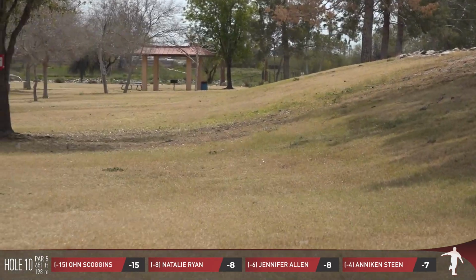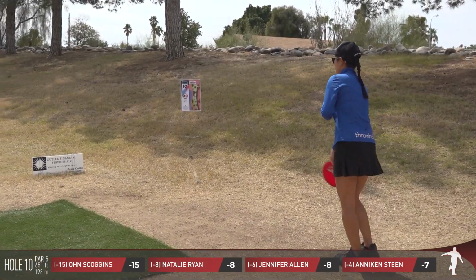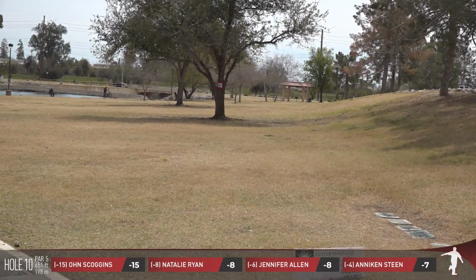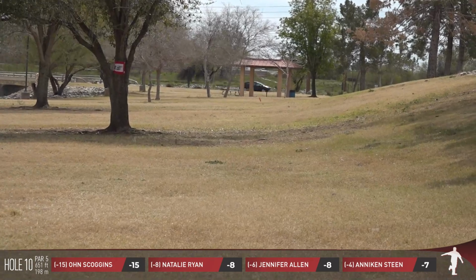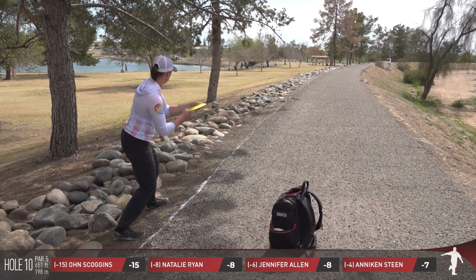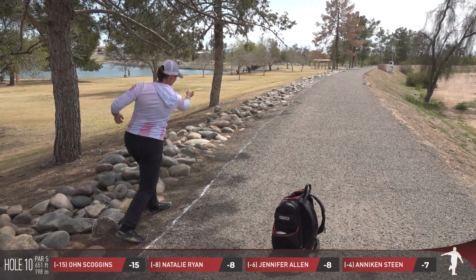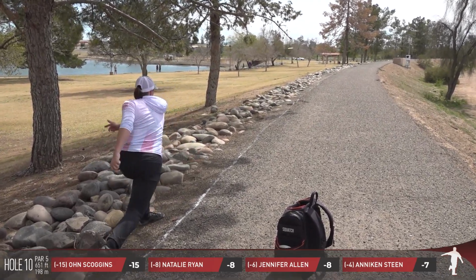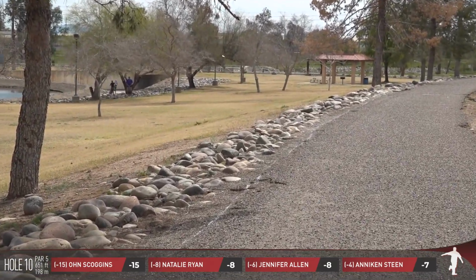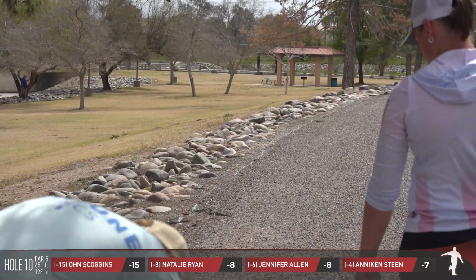And Jen with a long drifting turnover. That's a beautiful shot. If she skids down the hill, it's even better. If she's on the hillside, I think at that point it's a little bit less sloped, but the walk-up can be compromised by that slope as well. And that's going to be a great shot. No surprise. Ohn in the fairway. Perfect. And now Natalie going with a forehand. That's going to work out just fine. Yes, it is. Flex right back out into the center of the fairway. So as good of a recovery shot as she could have asked for there.